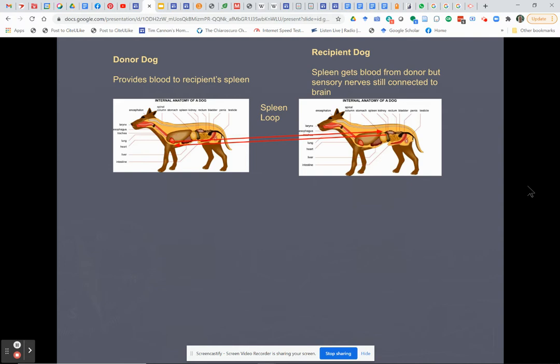So it's called the cross perfused spleen preparation for dogs. So both dogs have a spleen. Both spleens are wired to the relevant dog's brain, but the blood for each spleen comes from the other dog. Let me say that again. Both dogs have spleens. Both spleens are wired to the relevant dog's brain. But the blood in each spleen comes from the other dog. So I'll focus on the donor dog on the left, on the recipient dog on the right.